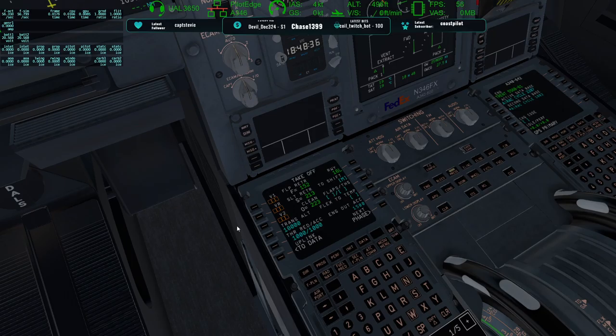So we're going to do 121.4. Takeoff data. Takeoff data request. Been a while since I've done this.